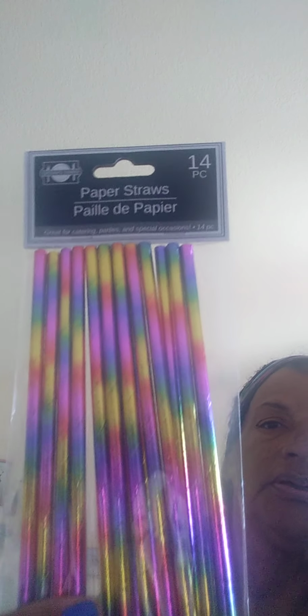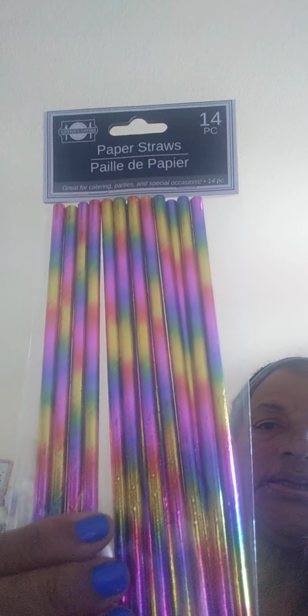I also came across these paper straws, 14 pieces by Cater Corner. These were over there by the party, by the spring section also. Look at these straws. Those are just pretty. Look at all those colors in them. Those are just gorgeous. 14.